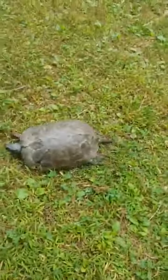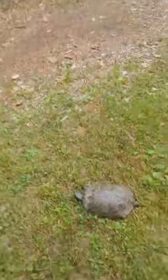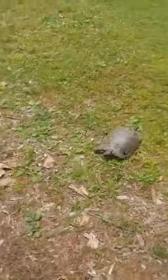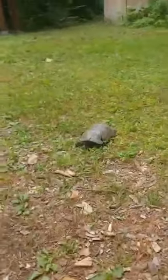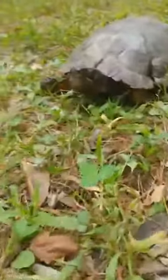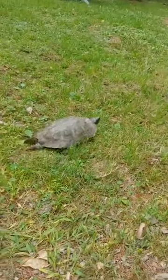So he is, I believe, our first wood turtle ambassador. Or if not the first ever, and definitely a really long time. So we're really excited to have him join our ambassador family with our reptiles. Right, bud? Where are you going?